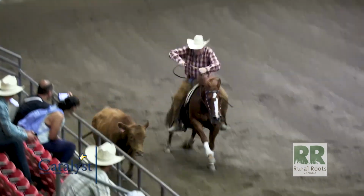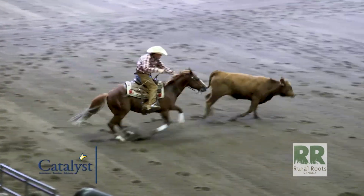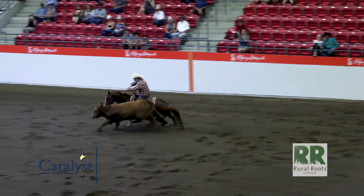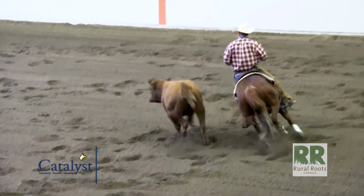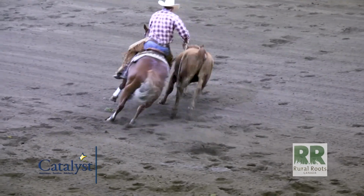But boy, when he got to the cow work, that's where he really picked up, and that horse can get down the fence like super. Yeah, big stop, lots of rate, and just a great fence run today. Look at here, tight little circle. He's got this cow under serious control.